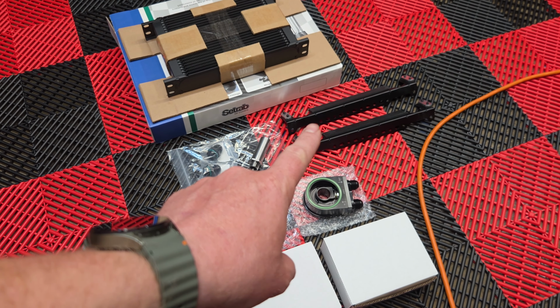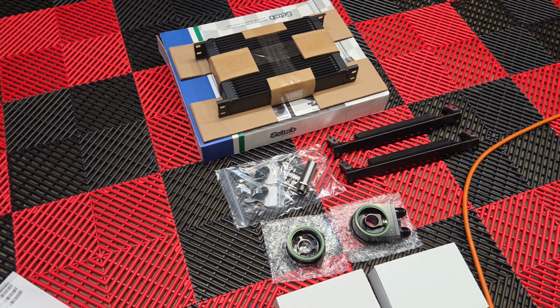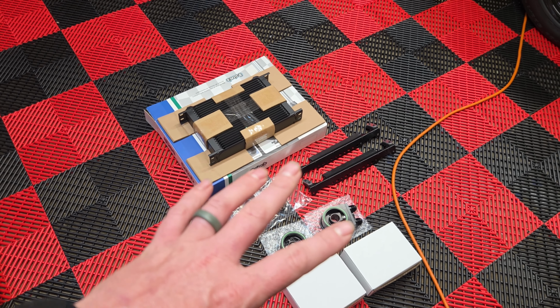These brackets were supposed to be out of stock. I'm guessing they weren't, because they were still able to ship everything out the next day, and got it to me within 2 or 3 days. So it was really quick. So that is it as far as what I picked up from Improved Racing.